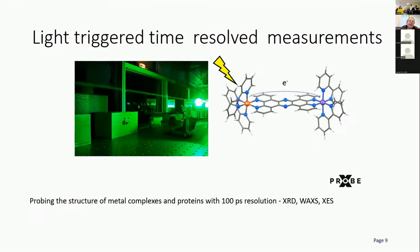And then we also can do time resolved measurements. One of our B-lines, ID 13, allows us to follow in a time resolved way how chemical reactions happen. There is a pulse that allows the starting of the reaction, induces the starting of the reaction.